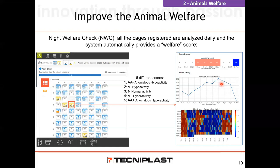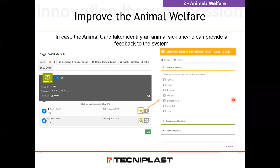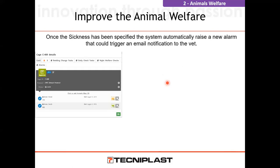But again, this shows the inactivity of the animal, which would cause an alarm for the caretaker to do a better health check. So at that point, they can go in and create a sickness report for the animal. This is critical because it's all done in the room from a tablet. They can click this icon, describe what's happening with the animal, and then forward this information to the veterinarian or a surgical research staff to come in and take a look at this animal and diagnose what's happening.